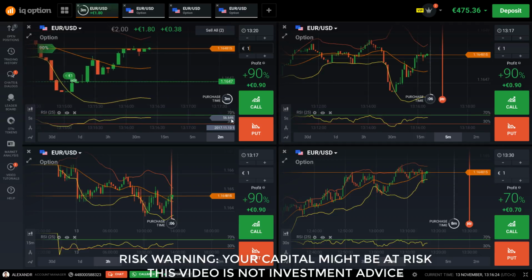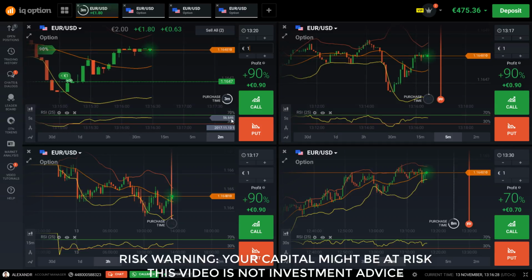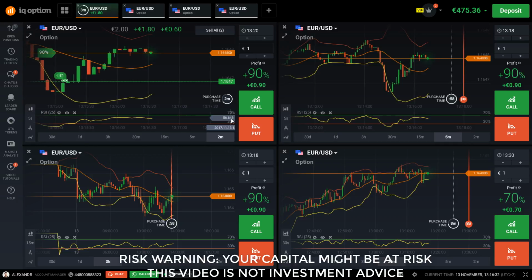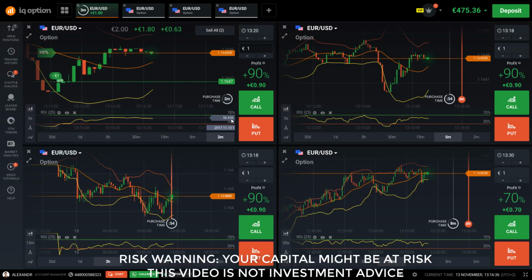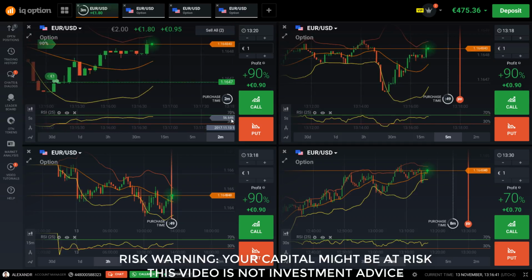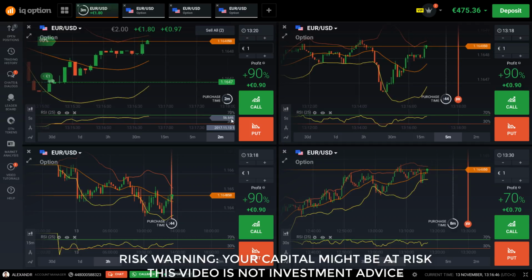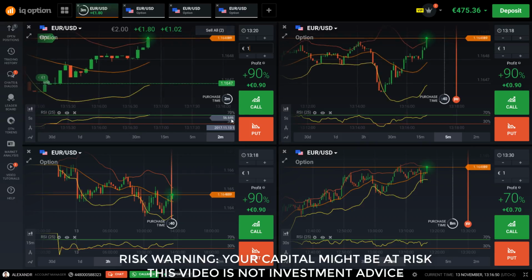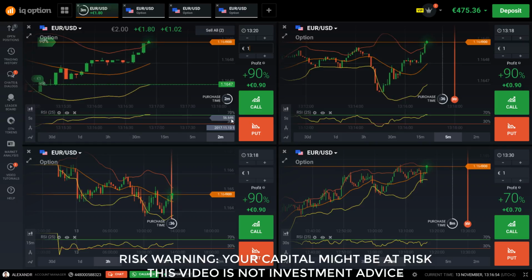And I took a 5 minute expiry. That may have been too long. Maybe 2-3 minutes expiry would be perfect. But you never know how the candle is gonna behave. So most of the time I take a longer expiry so that I have a little bit better chance.